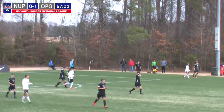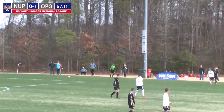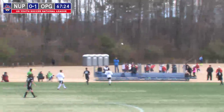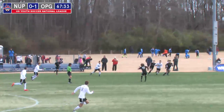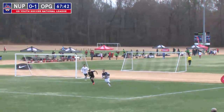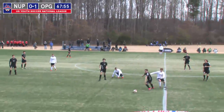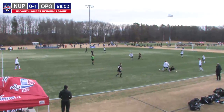23 minutes left in the contest, folks, where Ohio Premier have a 1-0 lead over North United Premier. Massive clearance there, all the way down the left hand side, and Kylie will give chase. Patchett lays it off, looking for a ball in towards the back post. Glorioso comes out and wins it. Di Matteo looking to lay it off. Kylie does very well to keep it in play.